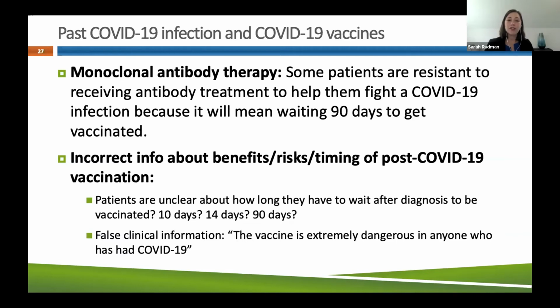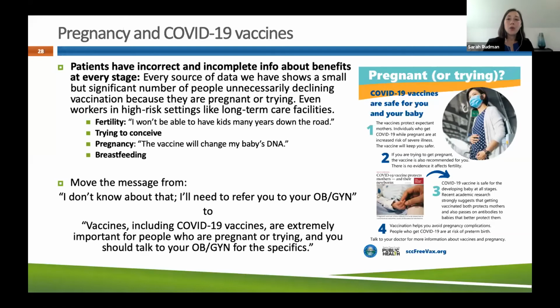We're also working to combat false clinical information out there that the vaccine is actually harmful for people who have had COVID disease and triggers some sort of recrudescence. While there may be some unusual side effects that do kind of match that, there's no evidence to make us think that we need to delay vaccination for safety reasons in a way that's different for prior cases than non-cases.